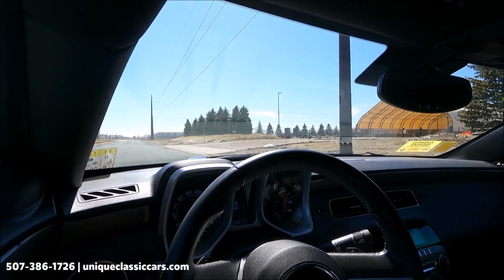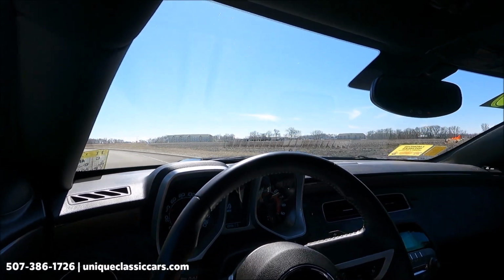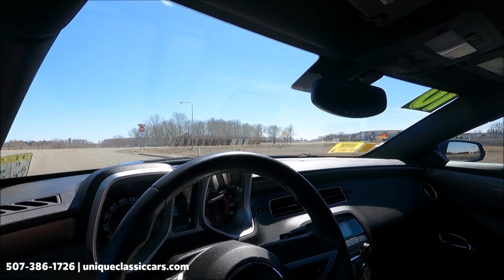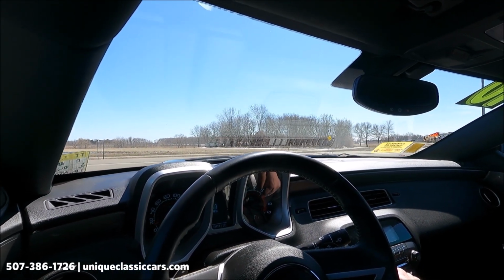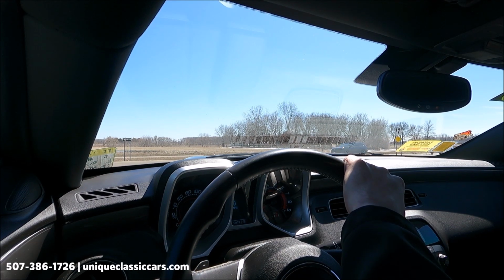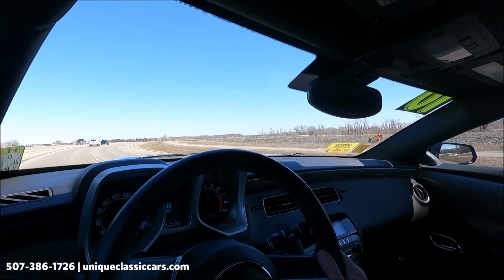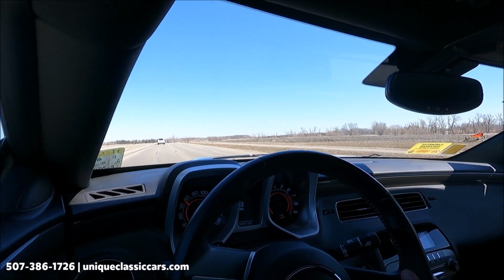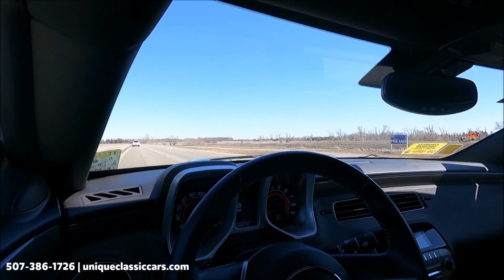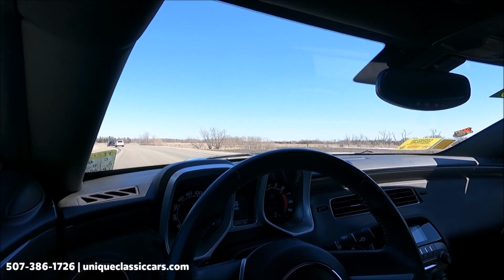Here we have a 2010 Chevrolet Camaro SS. Black on black with silver on the inside. Really nice looking car. 33,176 miles on the odometer on the dash. Radio works good. Once we get rid of this traffic, we'll get her out on the road. Very good acceleration, a really great exhaust sound. This car has lots of power. Our temperature gauge is about a third way up the gauge. The fuel is a little over half. Tachometer and speedometer working great.